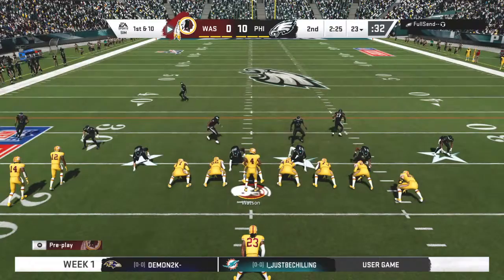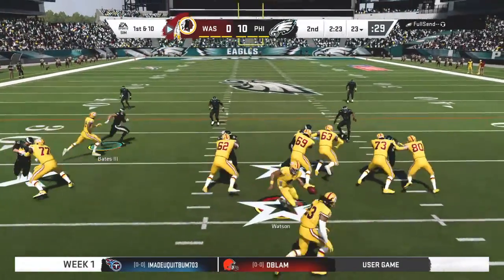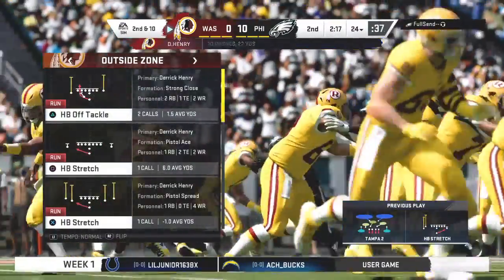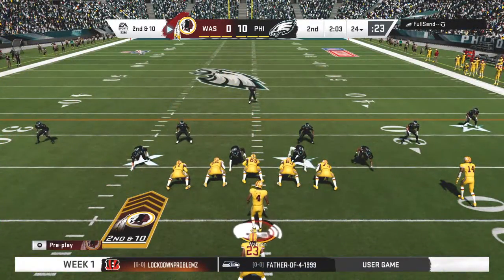Out there ready for this next drive, the Redskins offense. Nothing for them yet from an offensive standpoint, down 10-zip as they come up 1st and 10. No room to be had there on the first down run as he's lucky to get back to the line of scrimmage. In on the stop, it was Tavarius Moore.